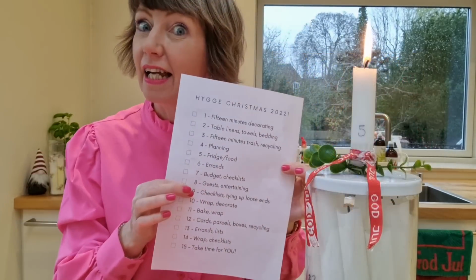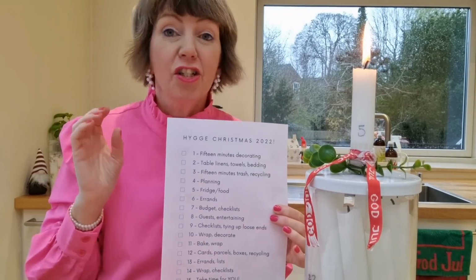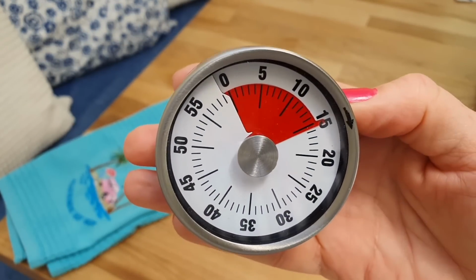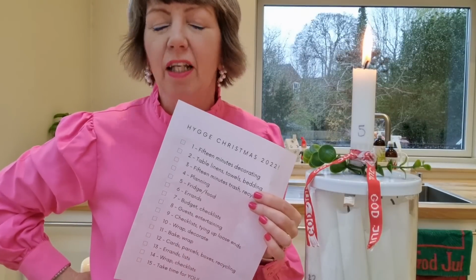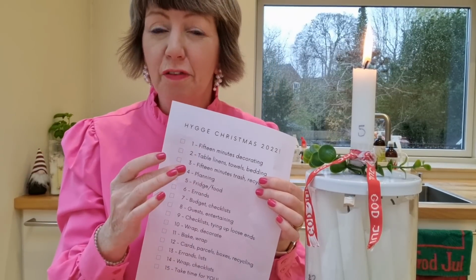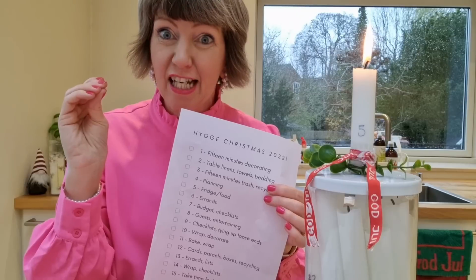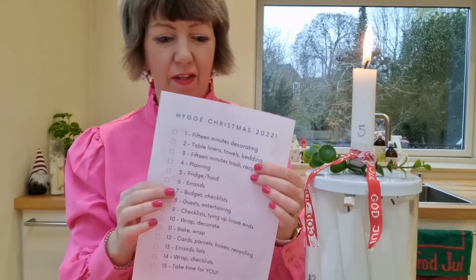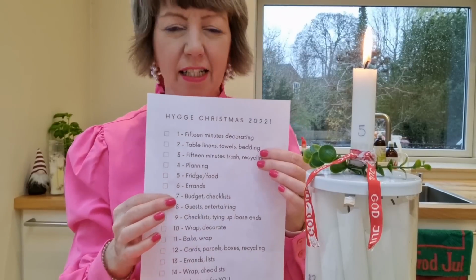But anyway, let's dive in. And most of these things, just set your timer for 15 minutes and get stuck in. Because the reason that we don't do it is that we think, oh, it's going to take far too long. And I'm not saying you're only allowed to do 15 minutes, but just by setting your timer and focusing on the 15 minutes, we get started and we've done something. And then usually once we get started, it's easy.